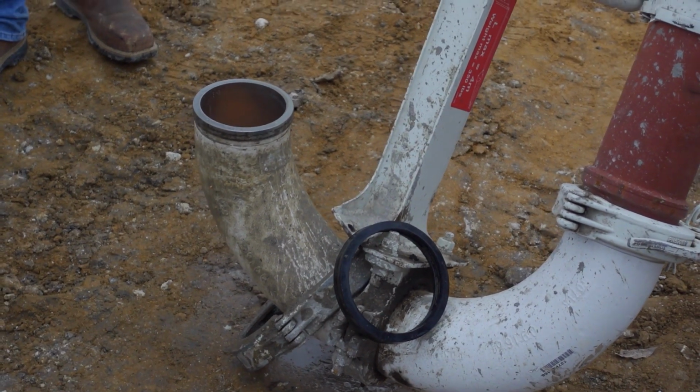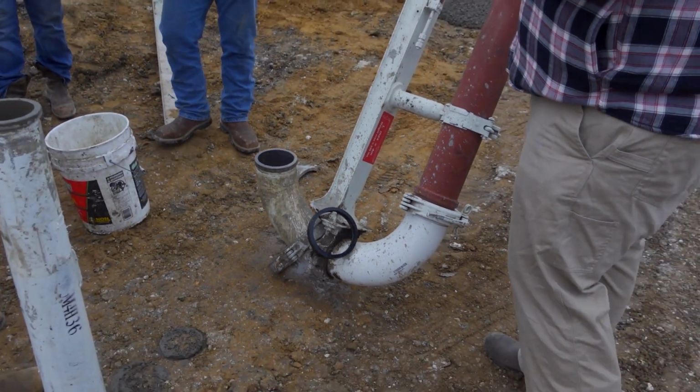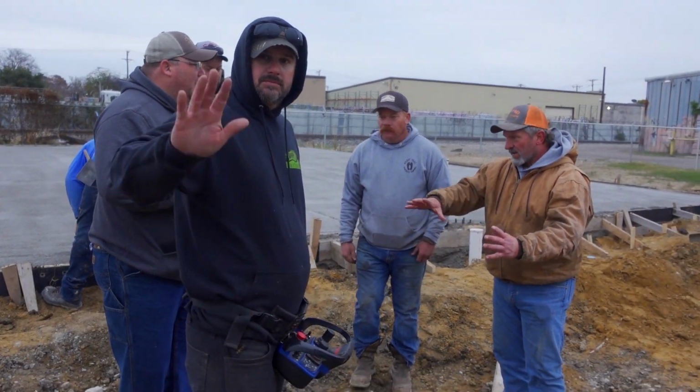There it went. Boom. Now what catches that ball back? It eventually gets to the elbow back there. Bigger than the ball. So there's a lot of YouTubers here learning how to run a pump.